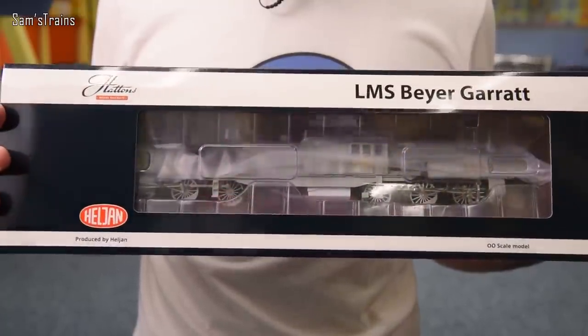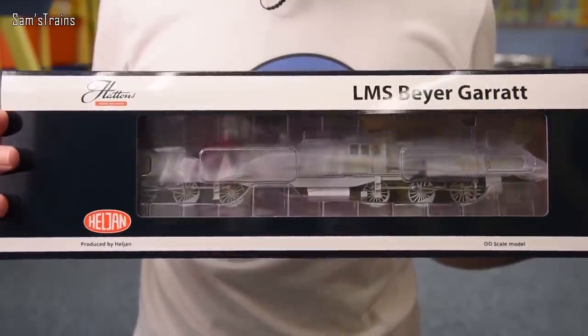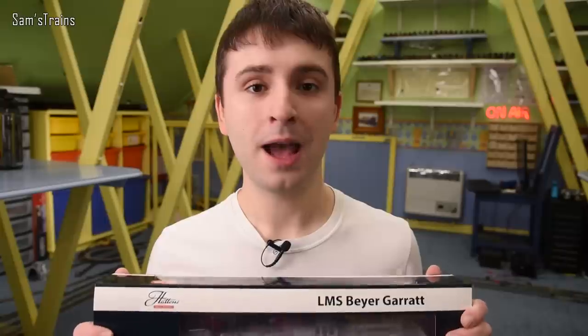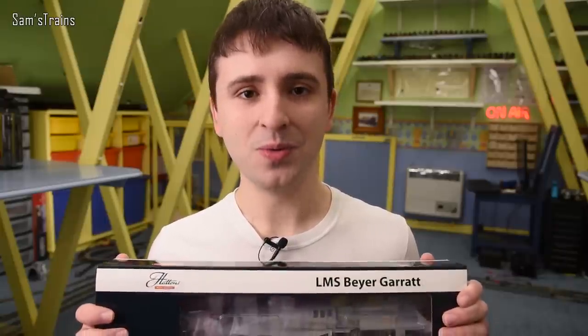Now, obviously, as the largest steam loco I've ever reviewed, the price is going to be way up there, and that is certainly not untrue. The RRP is £249. I should have warned you to sit down before I said that, shouldn't I? An incredible amount of money. And the retailers are selling these for £212. So, needless to say, that's an incredible amount of money.